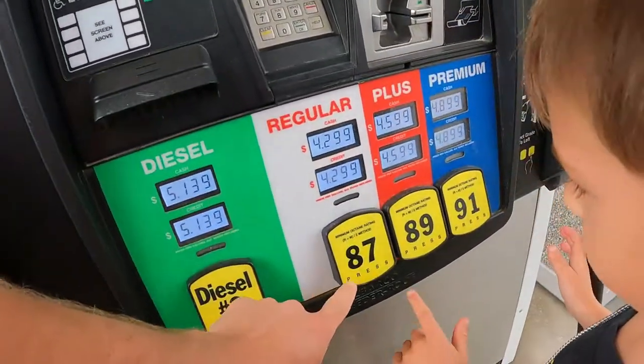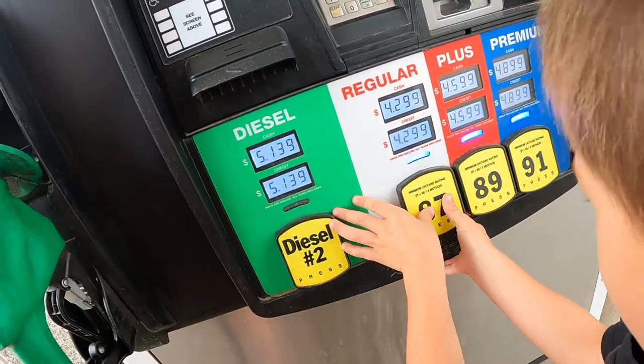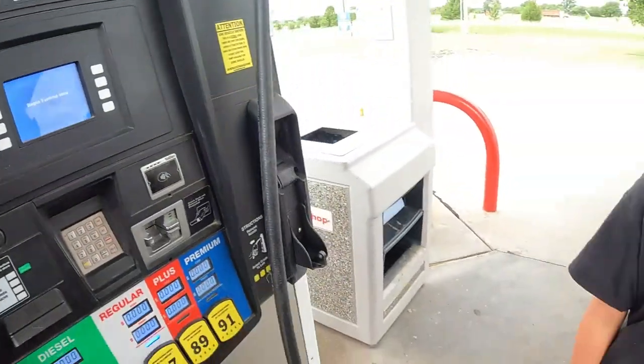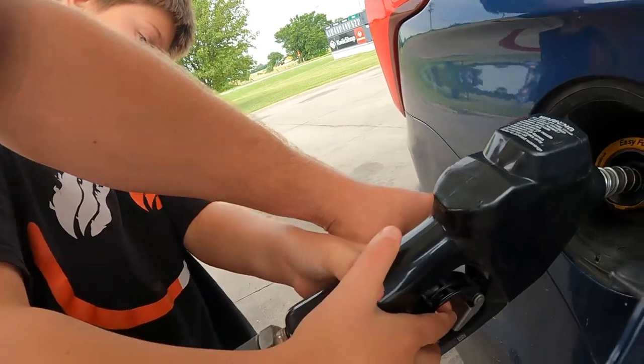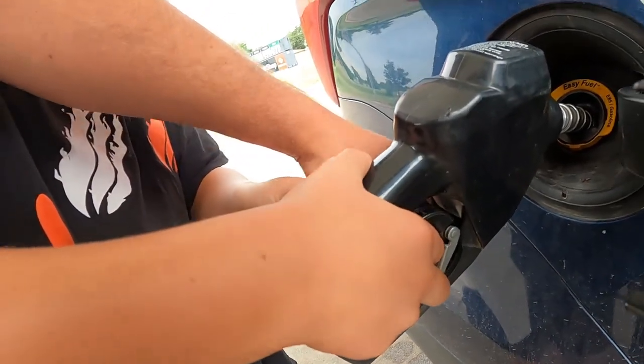And Cohen is gonna push 87. Yep, just regular. Push it hard. Good job. Alright. Now it says begin fueling. And Riley is pulling that and we put the trigger down. Oh. Pull it up. Right. Oh, put it down. Let it down. There you go, nice and slow.